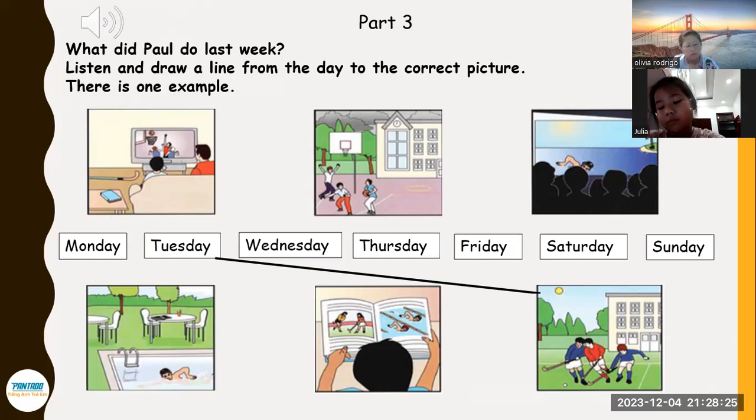Two. I sometimes go swimming on Friday, but not last week. It was my friend's birthday. Oh, what did you do? We went to the cinema to see a film about someone who lived on an island.